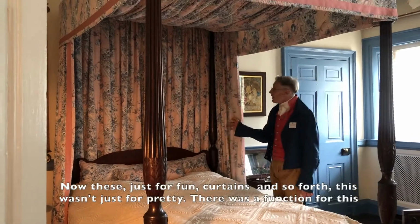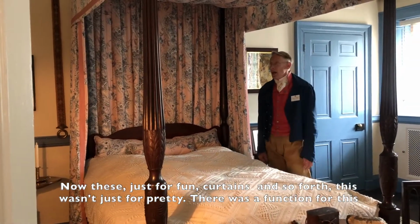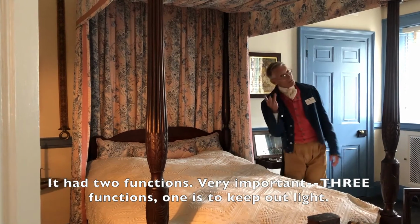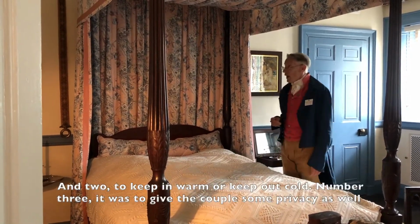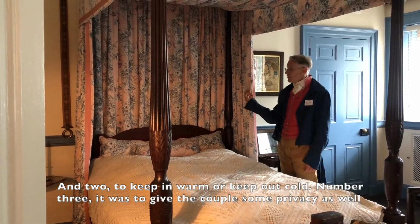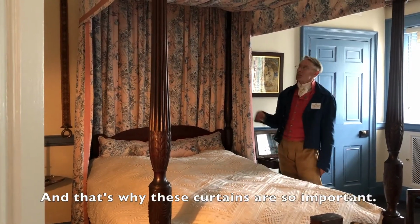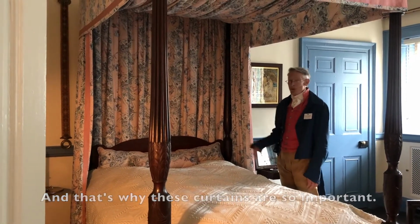Now these curtains, just for fun, this wasn't just for pretty. There was a function for this. Actually 3 functions. One, to keep out light, and two, to keep in warm or keep out cold. Number three, it was to give the couple some privacy as well. And so that's why these curtains are so important.